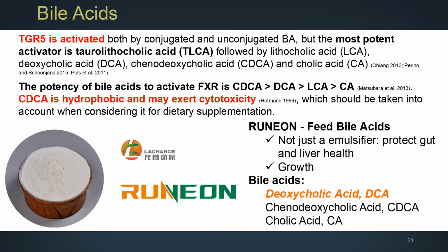So there are different types of bile acid. There is a long list of bile acids, five or six. TGR5 is activated by both conjugated and unconjugated bile acid, but the most potent activator is taurolithocholic acid, followed by lithocholic acid, deoxycholic acid, and chenodeoxycholic acid and cholic acid. These are all the bile acids which have a role in activating this TGR5. The second pathway is called FXR, as I mentioned earlier, which can also get activated by bile acids. First will be CDCA, followed by DCA, LCA, and CA.